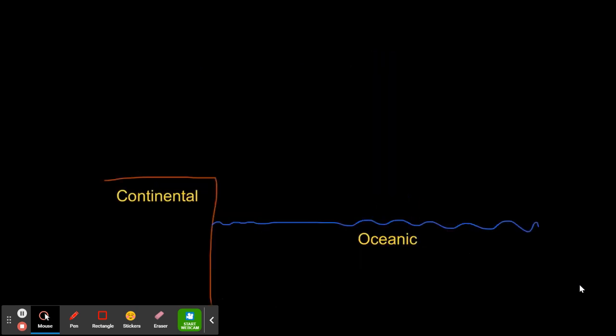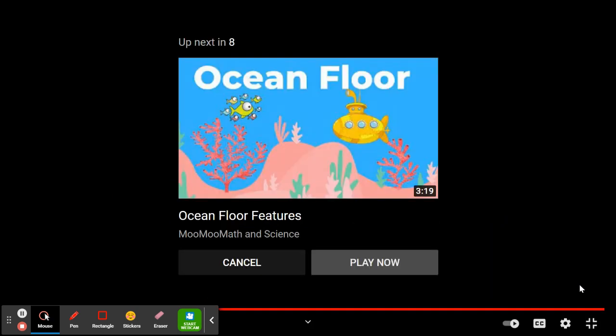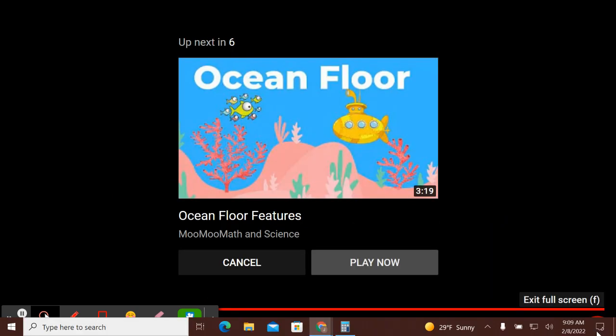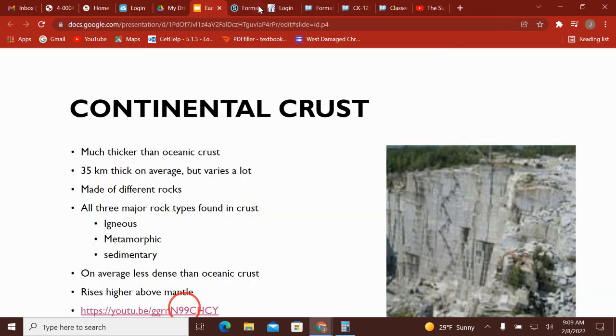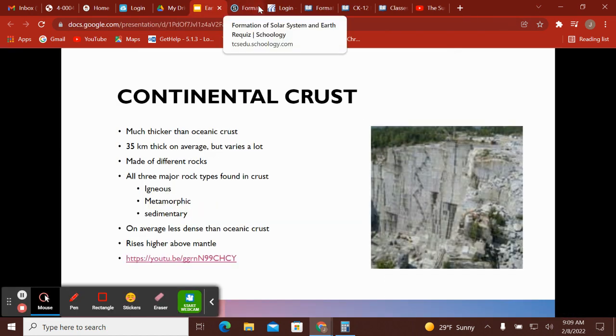This is the continental crust, the brown one. But then the blue one is the oceanic crust. These are the 2 crusts that would form subduction. We'll talk about subduction when we talk about plate tectonics too. One plate gets recycled underneath another plate.